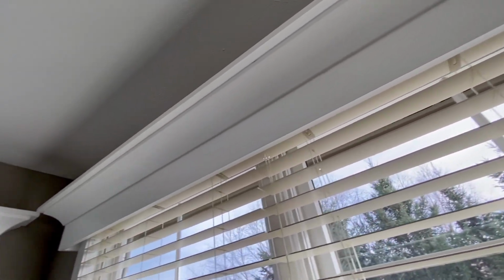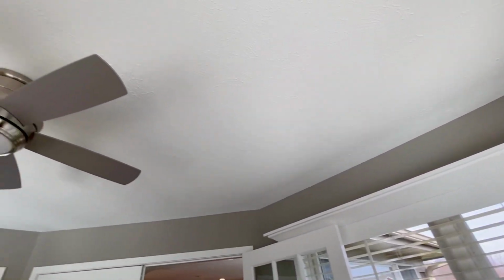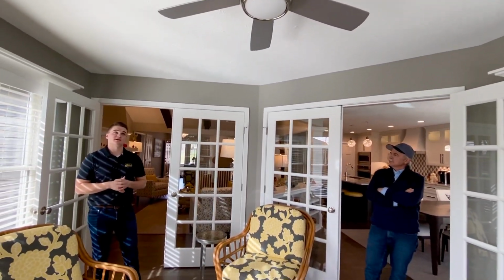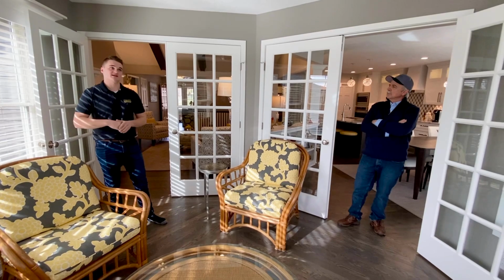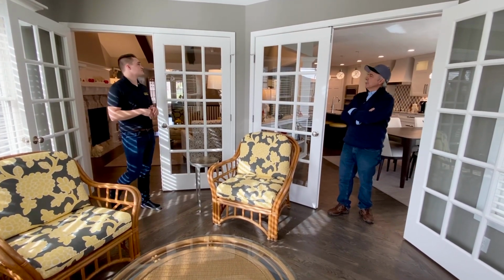Wow, the ceiling. Was the ceiling like this before? That's quite a different finish. Yes, the ceiling was like this, so it's not a knockdown and it's not a popcorn. It's kind of in between, and more towards the knockdown side. It's got that custom texture on it. Okay, wow. Well, where do you want to go next?